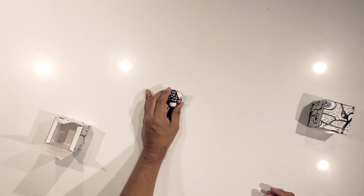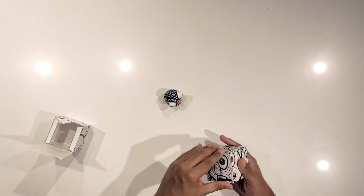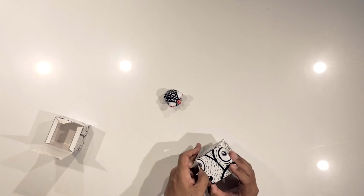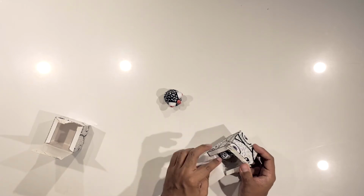All right, so let's open up the other box and see what we have inside this second blind box. I wonder if they're the same or if they're different. It's part of the fun of getting the blind box concept. All right. Oh, look at that.